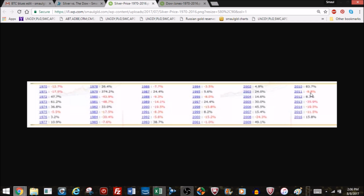But look at this, 2011. You think that's the big year for silver. It was, again, early in the year, and then in April, then down the rest of the year, almost 10% that year. So it had a nice run, 2009 up 50%, 2010 up 82%, and then boom, down. Small bounce in 2012, and then down the next 3 years, 35%, 20%, 11%.